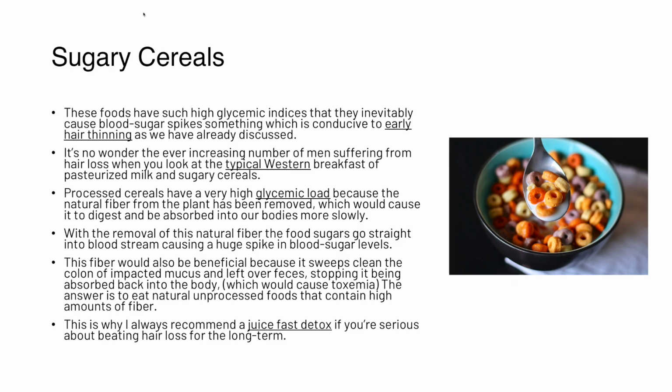The next thing that we recommend you get rid of are sugary cereals. So these foods have really high glycemic indexes and they inevitably cause the blood sugar spike, which is conducive to early hair thinning, as we've already discussed. And it's kind of no wonder that you see the typical Western breakfast of pasteurized milk and sugary cereals and the increasing number of men suffering from hair loss.